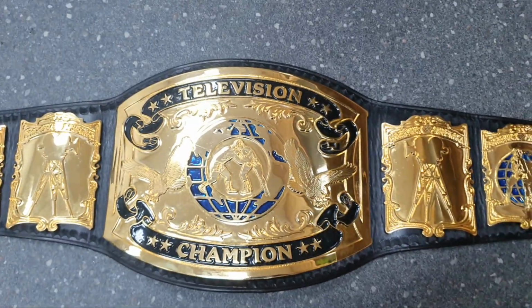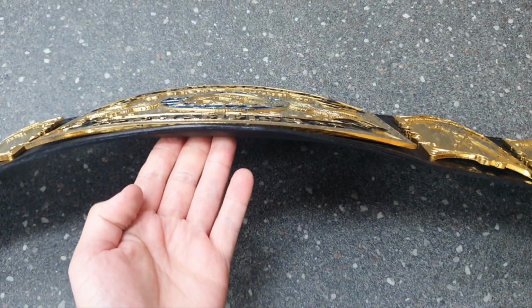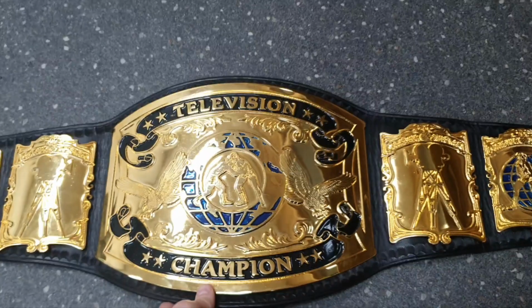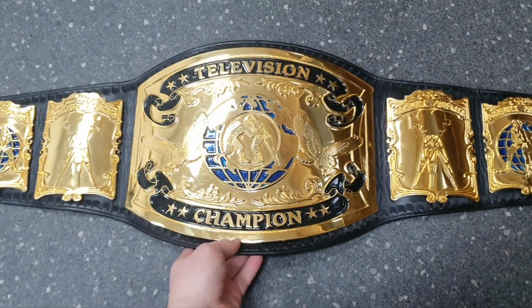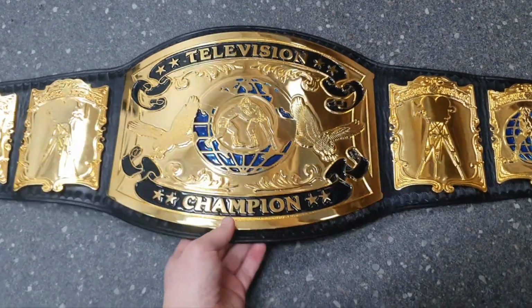Now the main plate itself isn't too curved. It's actually got a subtle curve, but not too deep. And I have noticed that it's only a subtle curve on most of his belts. He used to put them through a plate roller, or as he would call it, a buckle roller. He used to call these buckles. And it's only just a subtle curve.